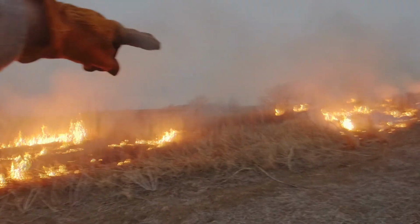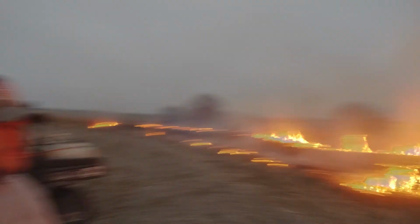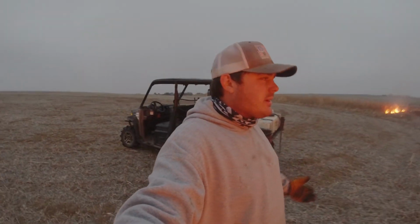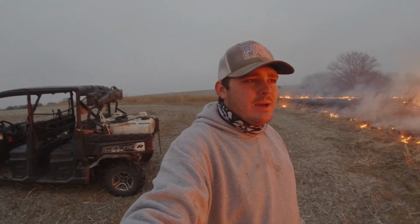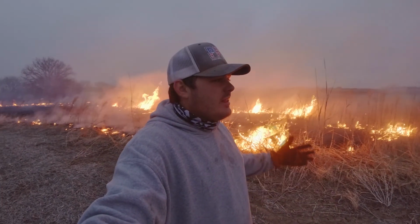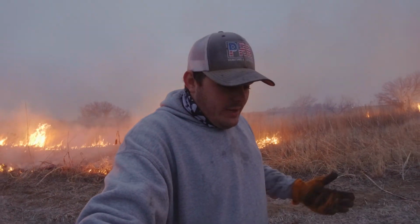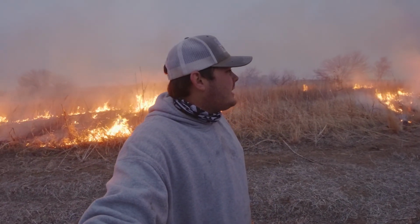Behind that, you can see we also burnt a pasture that when it greens up, we'll turn around and turn cows out on it with calves. Did some burning on a piece of grass that had a lot of brome encroachment. So when the brome starts growing back, we'll come in there and nail it with a dose of Roundup to prevent that brome from coming in and overtaking that native grass stand.